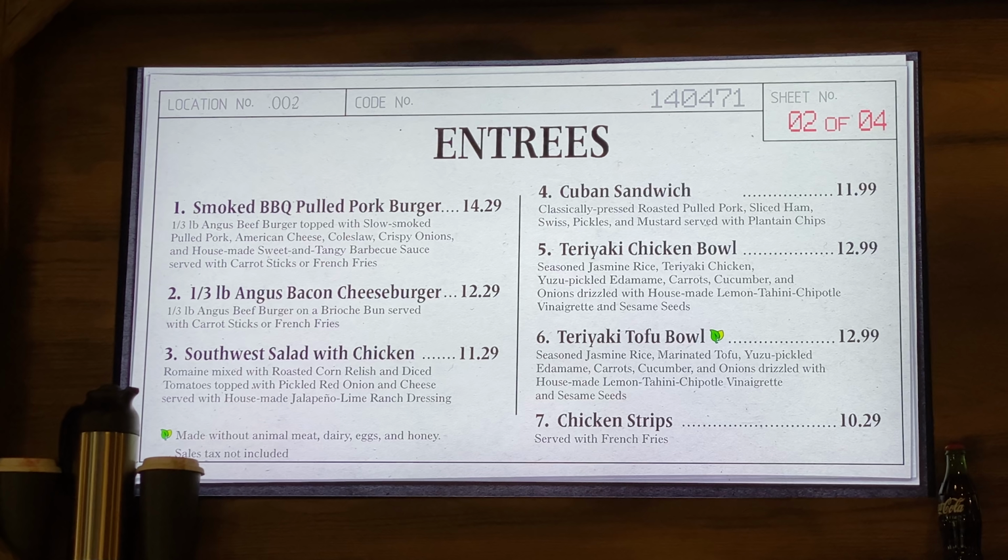But I know they added two different bowls, like one's a teriyaki chicken bowl, and then a teriyaki tofu bowl, and then two salads. They're promoting the Cuban sandwich, which I've had here before. They're just promoting it more as a newer menu item, even though it's been here before. So I think it's a good thing. The Cuban sandwich here was really awesome, but then they still have burgers and stuff because, you know, some people just want a Disney burger. I don't trust those people. I don't understand them, but I know they're out there.